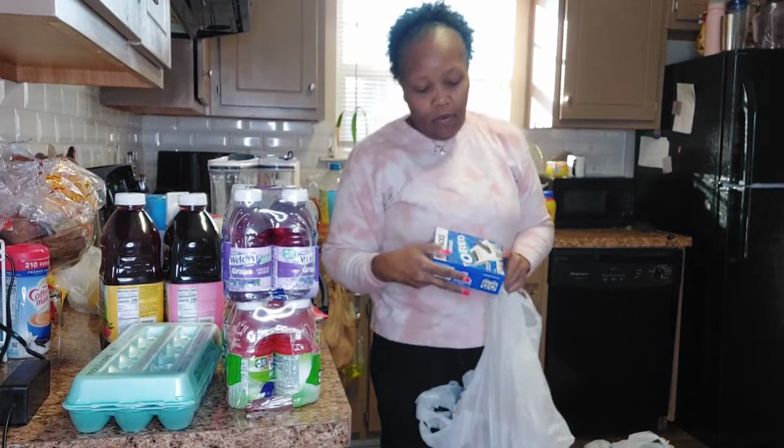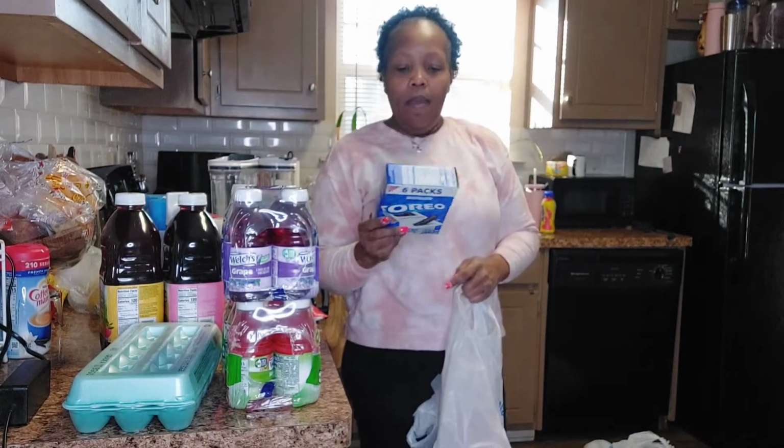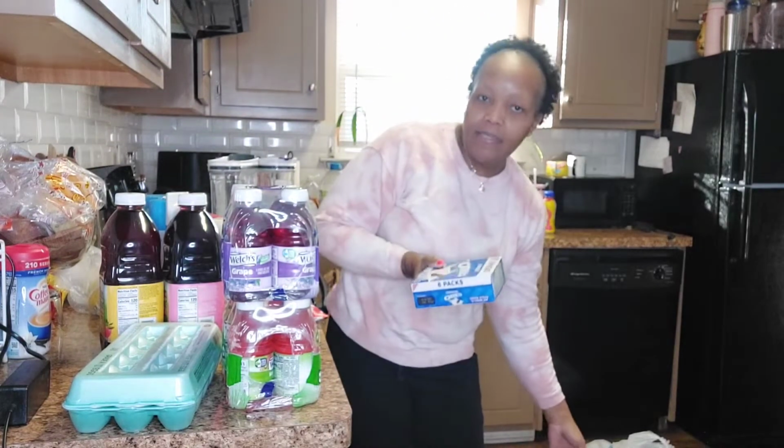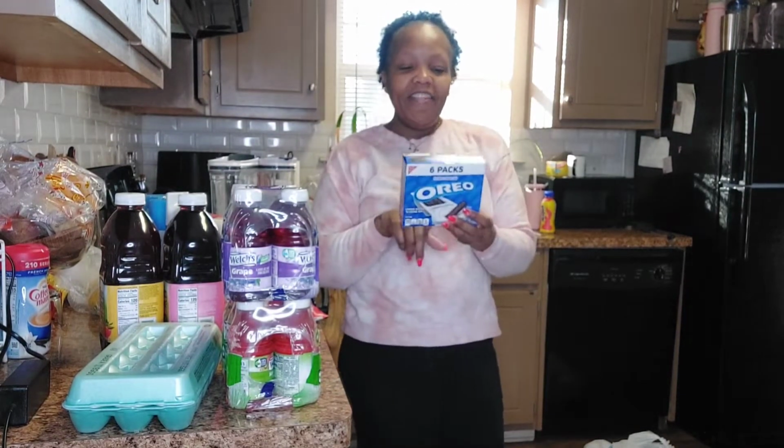And I bought these right here for my grandbaby. I call him baby because he ain't a baby. So I bought these right here for him. I hope he likes them. Me and him are gonna try these and taste them.